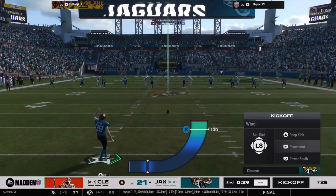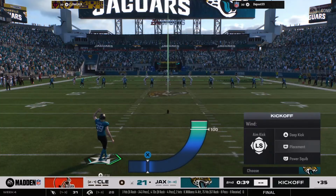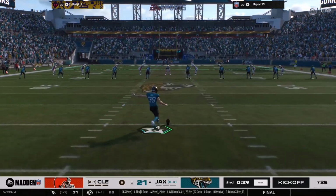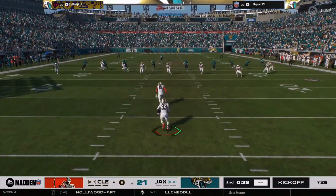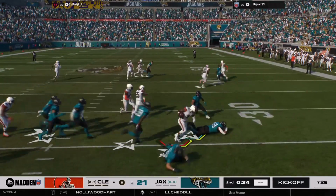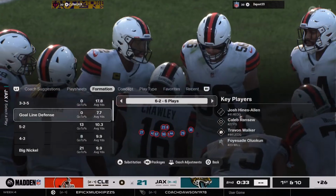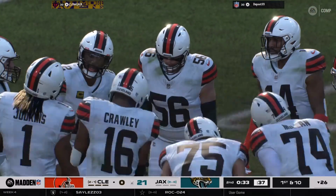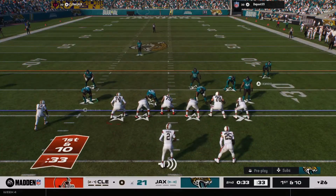Cam Little, the kickoff for the Jaguars. All set for the kickoff. Little with the honors. Fielded at the 7. Here's a reverse. And he's brought down just beyond that 25-yard line. First and 10 at their own 26-yard line. Just over 30 seconds left in the half as they come to the line.